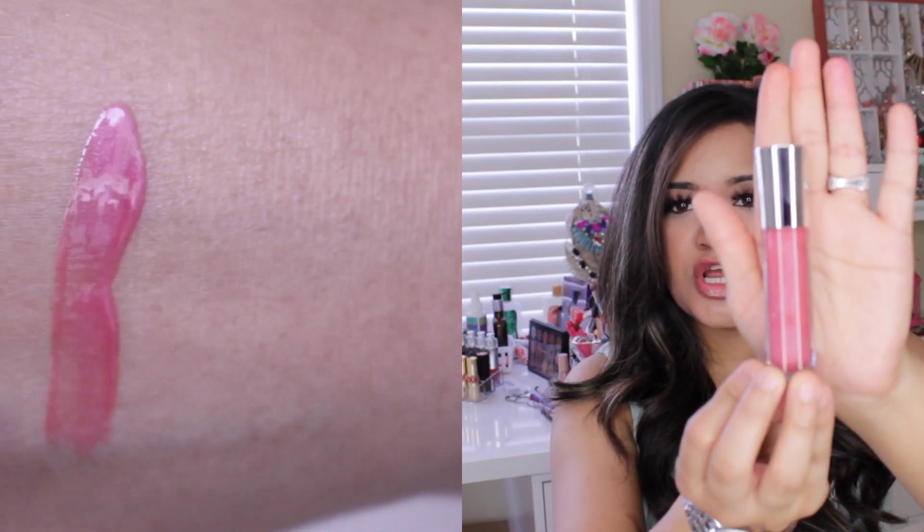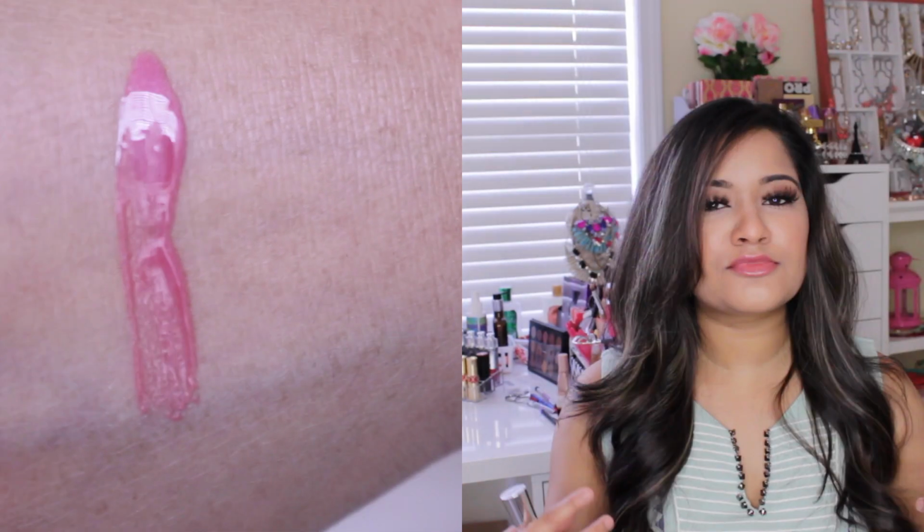Okay, so I think it's called YOW, but this is such a pretty rosy pink shade with some iridescence in it. So you can see it there. It just adds such a pretty sheen to your lips. It makes them look more plump, especially if you just dab it. If you wear a matte lipstick and you put this right in the center, it just makes your lips look fuller.